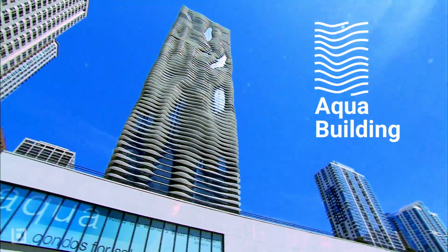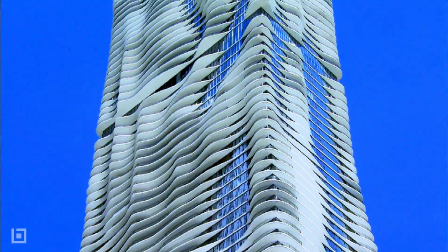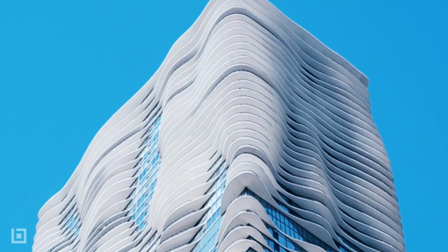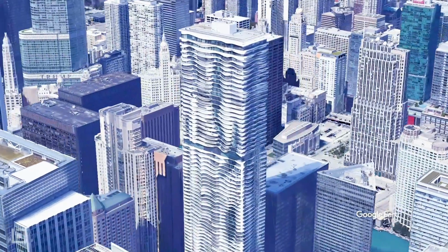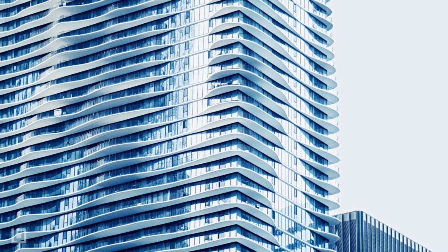The Aqua skyscraper by architect Jeannie Gang has a contemporary sculptural design that creates the illusion of water running along the sides of this 82-story building. Completed in 2009 with a budget of $300 million, the Aqua instantly set itself apart from the rest of the Chicago skyline with its unique aesthetic.